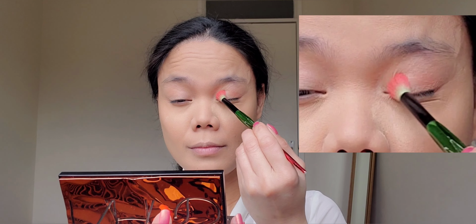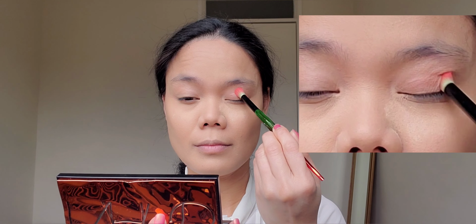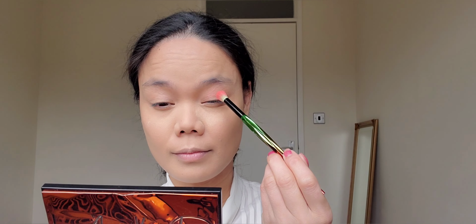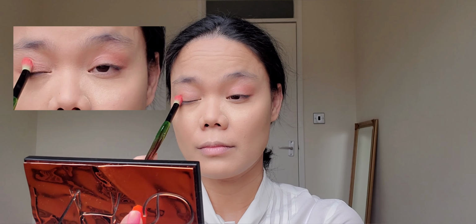Now we're going to jump into our eyes, because the eyes need attention as well. And we're using a Nars palette with an orange thing. I don't know the name of it now. Because you know when you're doing a voiceover, you don't have all the products in hand to check what product it is.